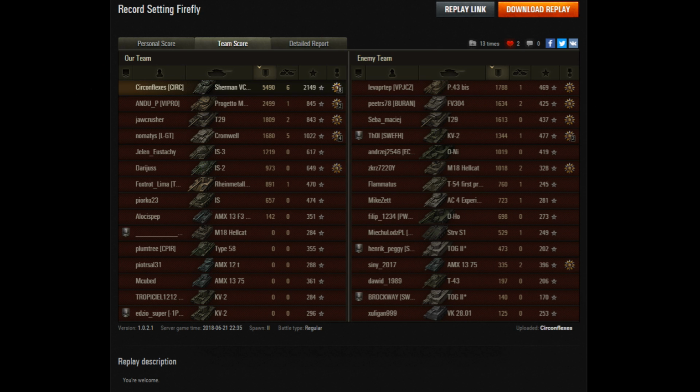You know, with a team like that, perhaps it's not altogether surprising that if you're going to win, you're going to have to do more damage than anybody has ever done in a Sherman Mark 5C Firefly before. But even Circonflexes couldn't make that look easy. I mean, good though he is, you could tell he was struggling a bit. And rightfully so. Teams like that don't come along every day. Well, okay, they do. But usually, you lose.